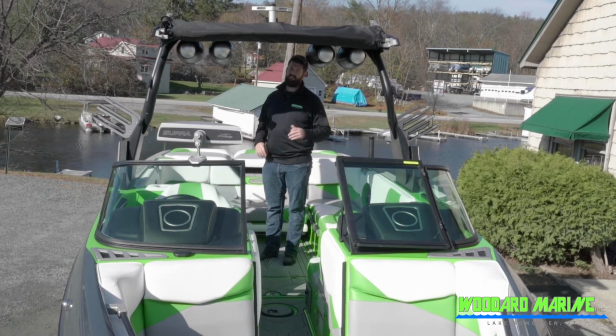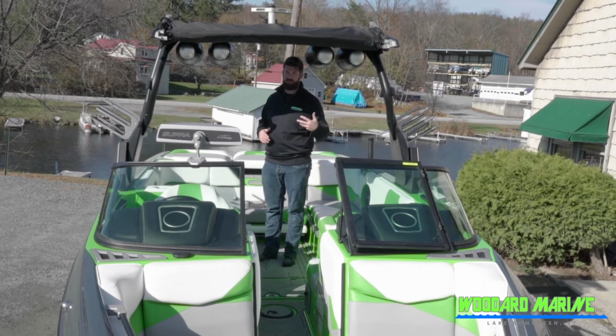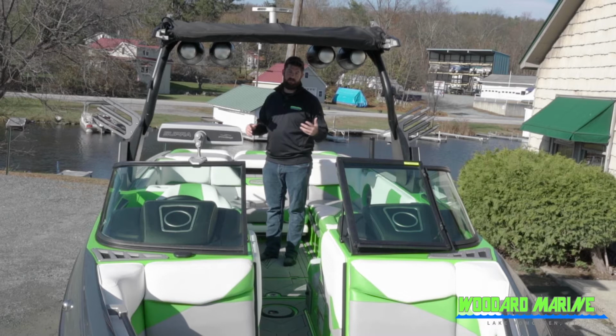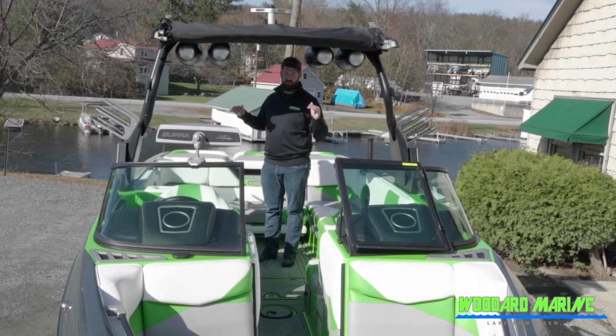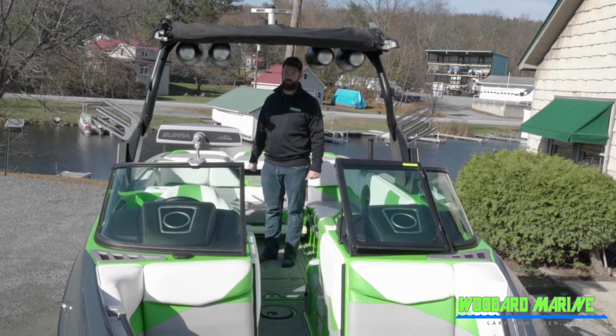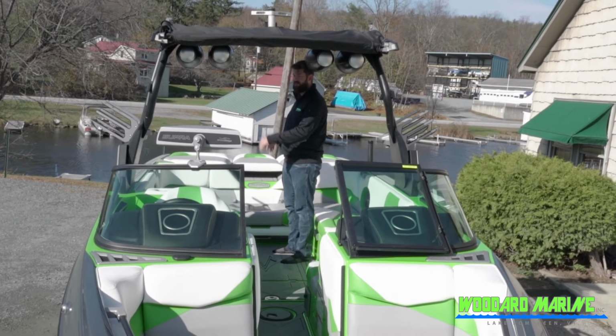New for 2019 were those sun deck seats, and I got to tell you, great place to be hanging out, whether you're just instructing or just kind of hanging out in the water and listening to some tunes. You got some extra back seats with that Chiltec vinyl. It's super, super comfortable. Take a look at those too. First thing we're going to look at is this sun deck. So you can still have a full sun deck on the back of the boat.